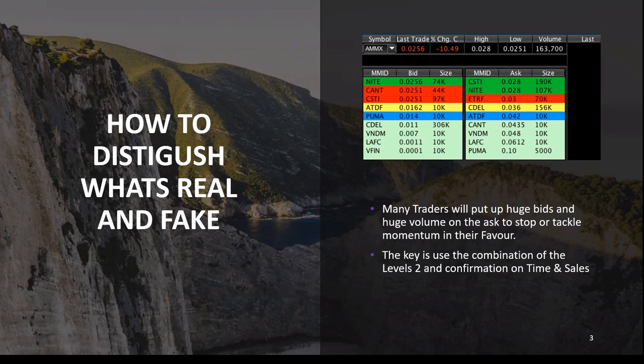The real key to using the level two is going to be to use the level two to show the confirmation of the volume going through on the time and sales. That's really the important part of using both, using it to confirm that the time and sales is showing that volume going through.